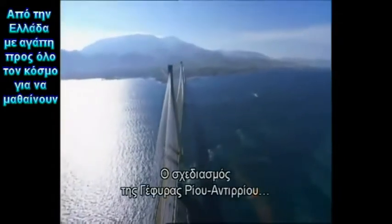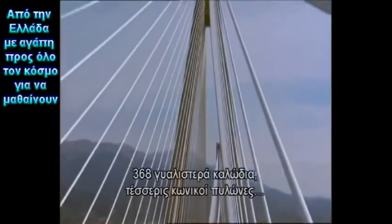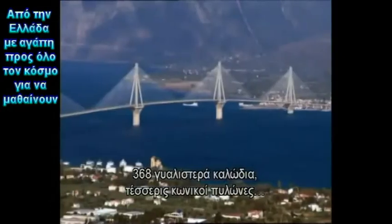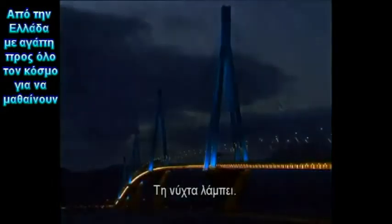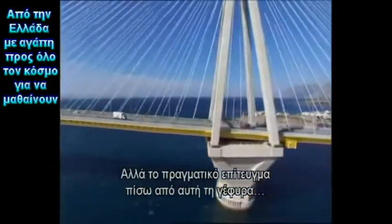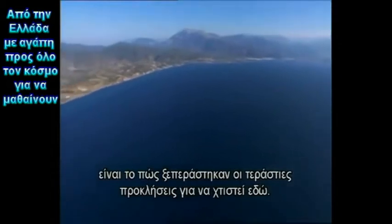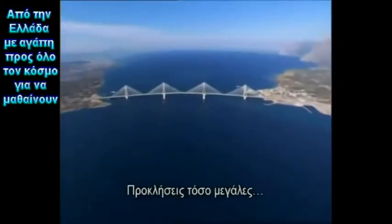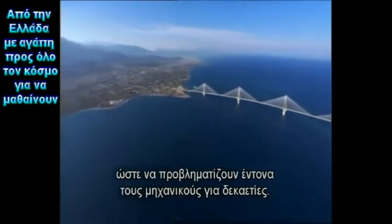The design of the Rίου Αντιρριου Bridge looks deceptively simple. 368 sleek cables, 4 conical towers, a yellow ribbon of roadway. At night, it glows. But the true brilliance of this bridge is how it overcame the enormous challenges of building here. Challenges so mind-boggling, they stumped engineers for decades.